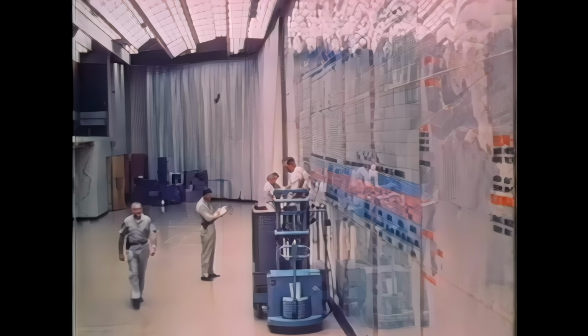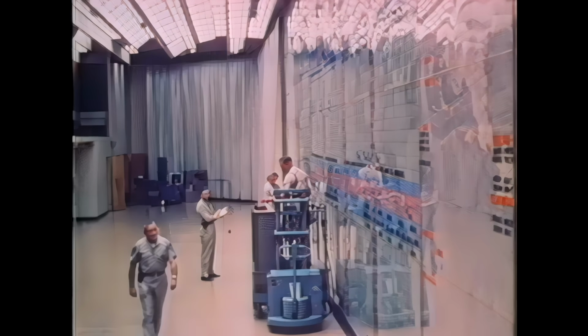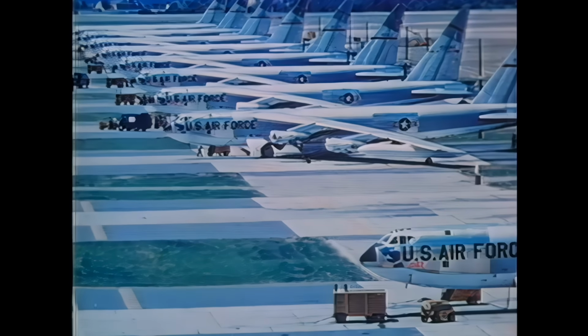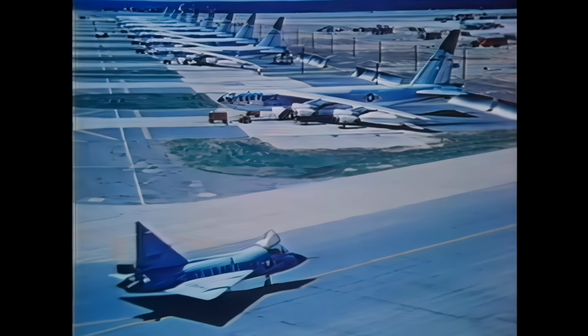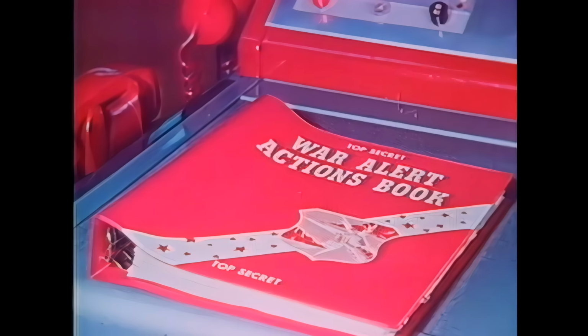The Strategic Air Command maintained fleets of B-52s on operational standby, in a perpetual state of alert, poised to serve as the ultimate deterrent if the need arose. When the red phone rang, the procedure was automatic. Up to 100 Stratofortresses could be dispatched in a few short minutes. The routine was finely honed through regular exercises.